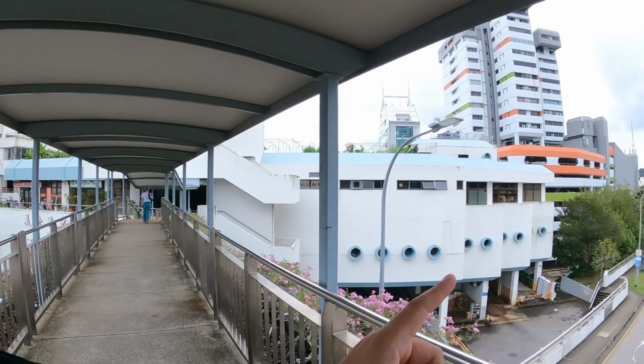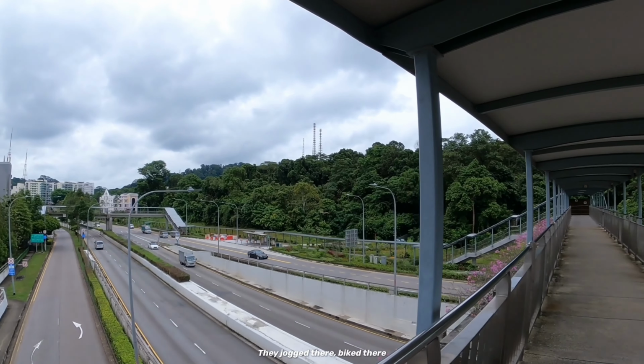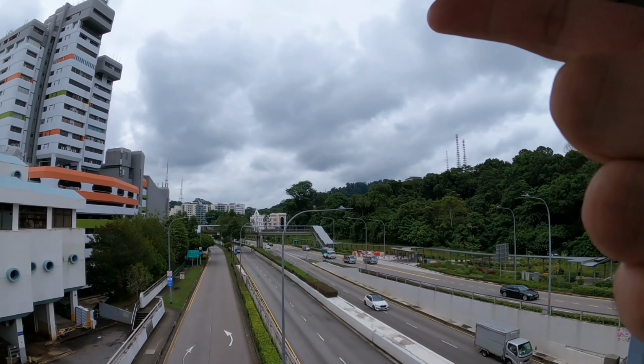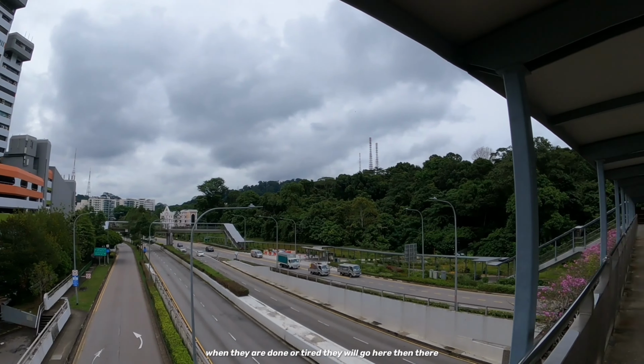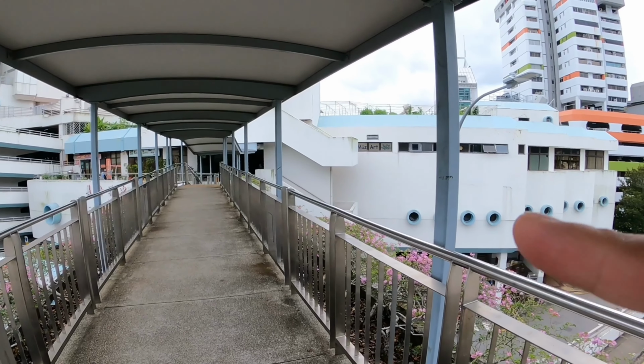Yan ang sinasabi ko. Sa likod niyan, dyan yung mga kanya nag-jogging, nagpa-bike, nandiyan, papunta ron. So, pagtapos na sila, napago at tapos na sila rito. And there! It's center na.